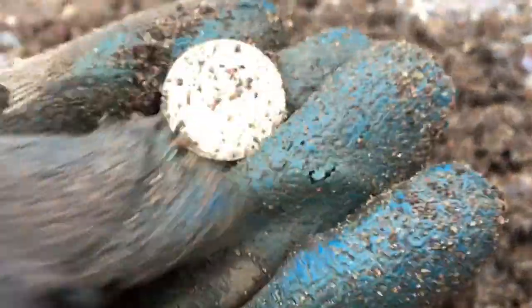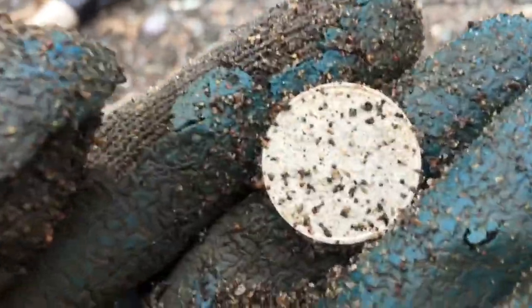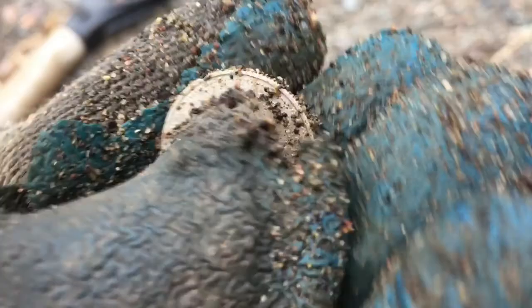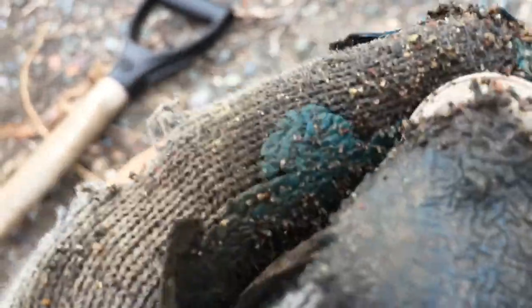Not bad. Hey guys, there's a really choppy signal on this target, and that leads me to believe that this is a modern Canadian quarter. I also got my discrimination, the notch discrimination on the Simplex, almost halfway up, so that's probably why it's giving such a choppy signal. Lower down probably would have given me a much sweeter signal, but anyway, that is a Canadian quarter, I believe.